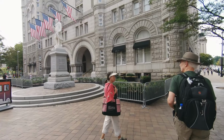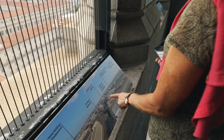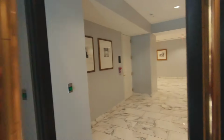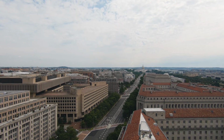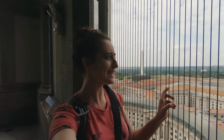We started off our time in Washington by going up the clock tower of the old post office to get a comprehensive view of the city. Coming to the top of the bell tower is completely free and has an incredible 360-degree view of the city. So if you're looking for something free and really unique to do in Washington, D.C., I definitely recommend it.